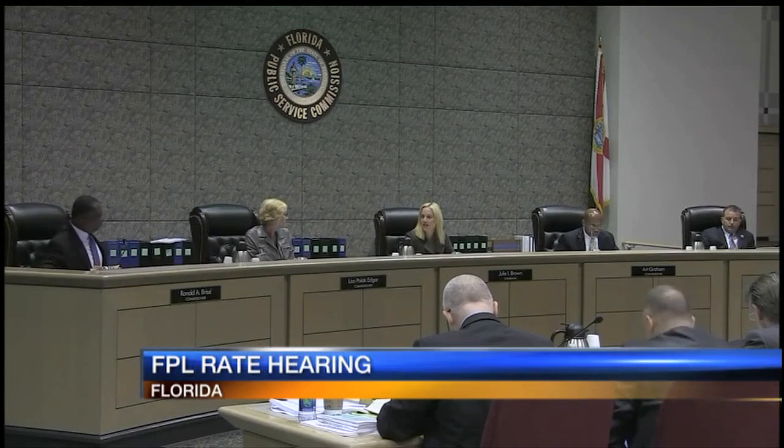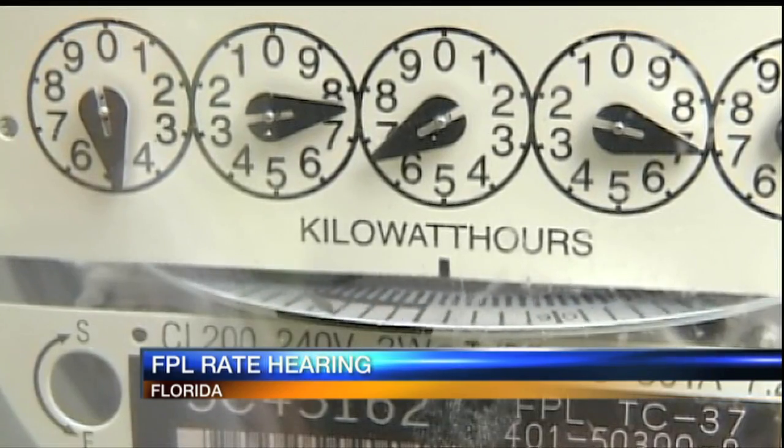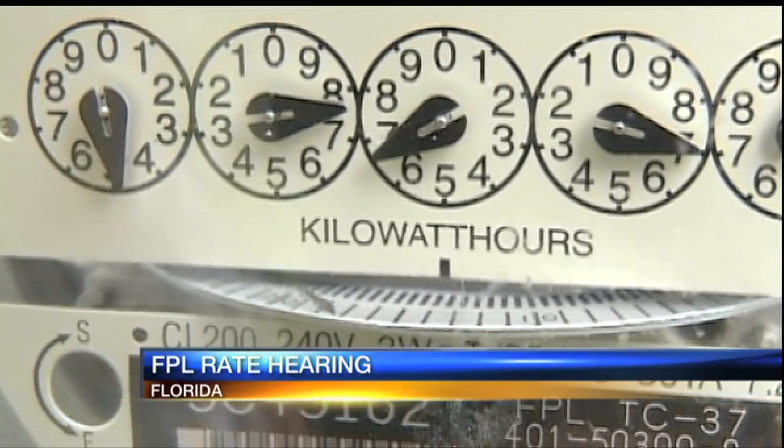Florida Power and Light will spend the next 2 weeks defending its request for rate hikes that total $1.3 billion. A 2-week hearing on FPL's proposal began today. If approved, the monthly base rate for an average customer would go up from around $57 to $70 by the year 2020.